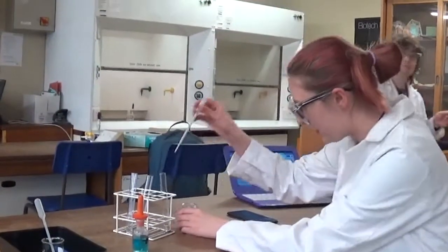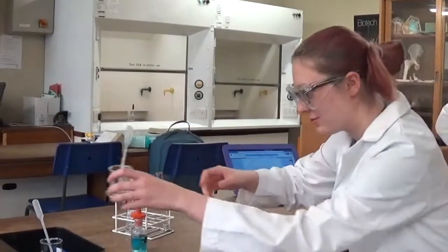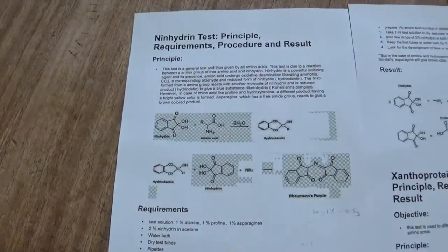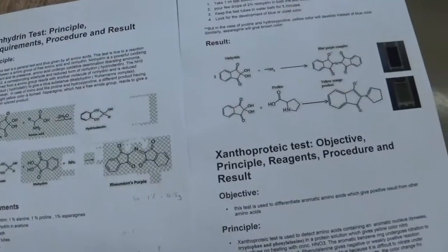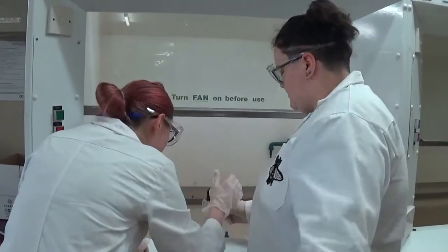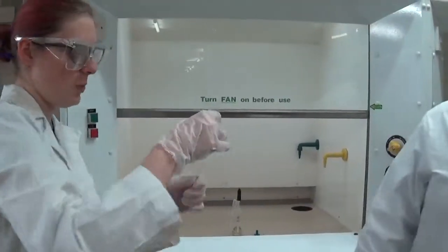Doing qualitative tests for amino acids. So they have some amino acid samples, alanine, albumin, which albumin is present in egg whites. So they are experimenting on test identification for amino acids.